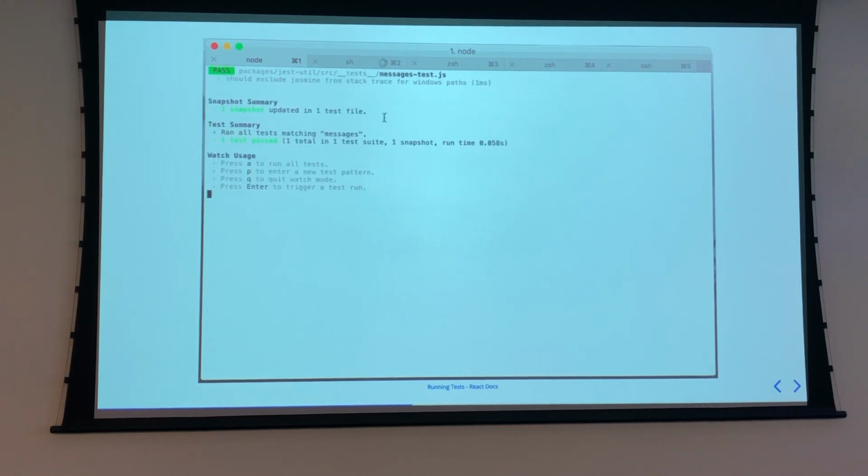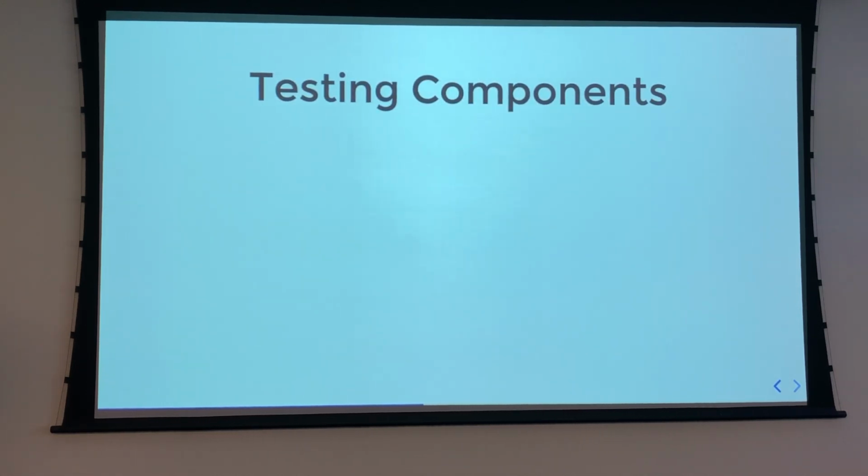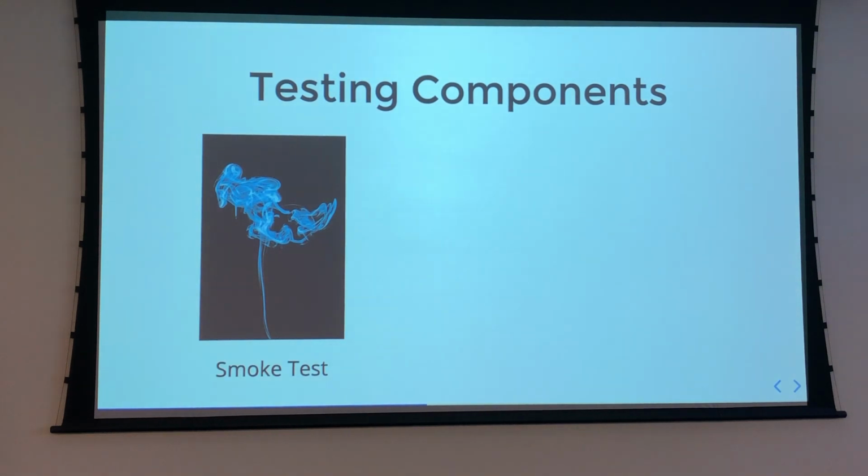All right, so now let's take it a step further. Now, how do we test our UI components, right? How do we test our React components? So first thing is, let's identify what are some different types of tests that we can run. The first one is what I call a smoke test. So smoke tests are basically checking, hey, is your app rendering, right? I don't care what you render. I don't care about the values that you render, but are you like alive? Basically, that's a smoke test, and you can have different scenarios for smoke tests.